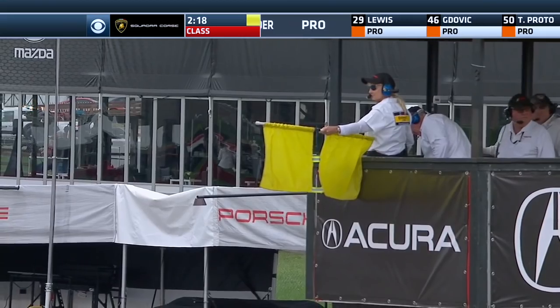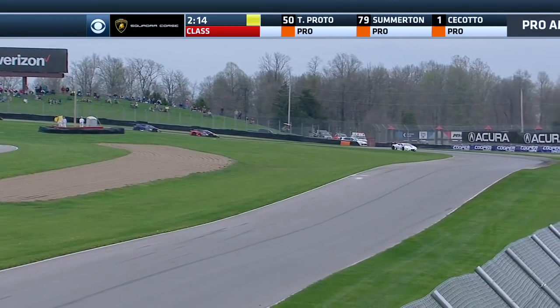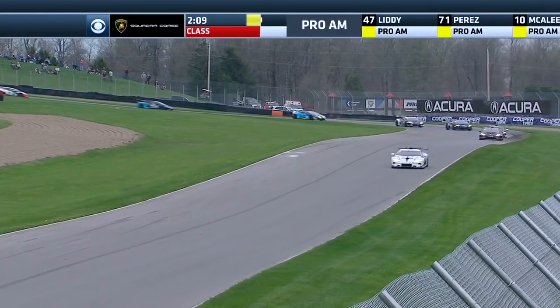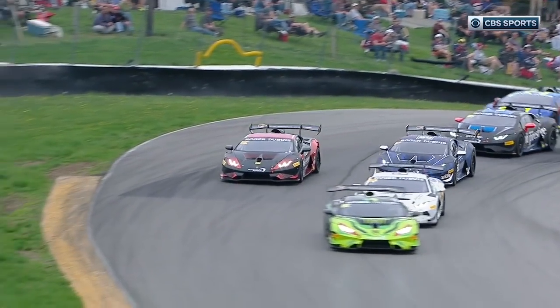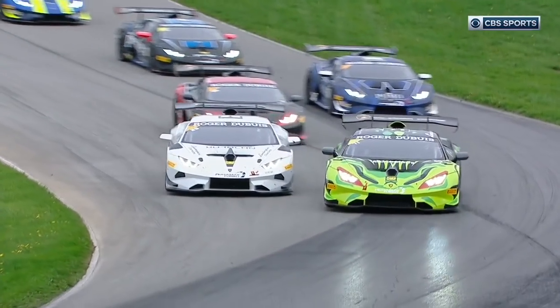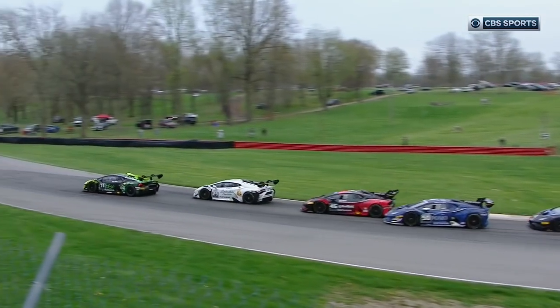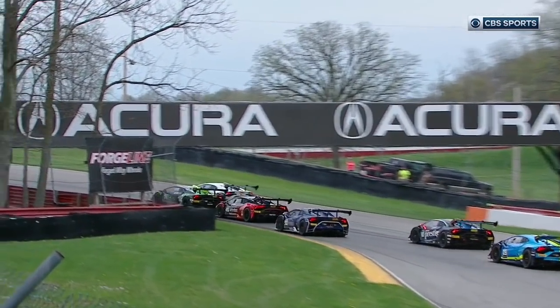Yeah. Full course yellow, and this will end under full course yellow. The positions will be frozen, and the man I think who's going to win this is Brandon Godovic. We said watch out for him. He's made the bold move on Taylor Proto when they were coming through Madness and down into the S's. The door was open, but he's not quite there. He's not even halfway up the side of the leader.